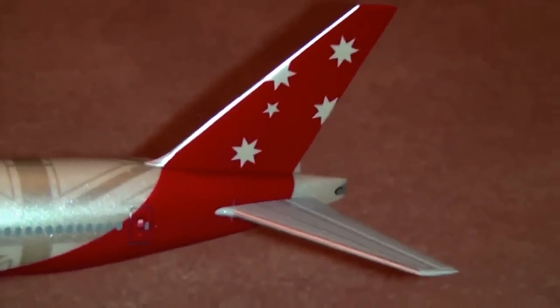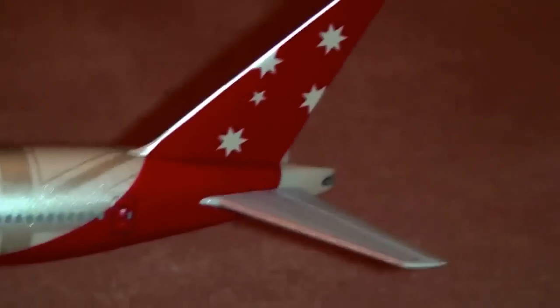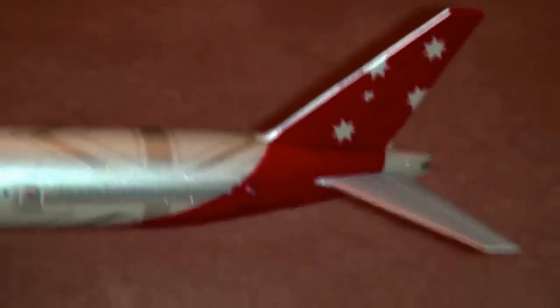I wish they kept this tail design with the Union Jack and the Southern Cross, and then just placed the new Virgin Australia logo titles on there, but also gave it a bit of a dash of red, because I think it looks a bit plain without any red at the front. But oh well, it's still an awesome plane and an awesome airline, so I won't complain.